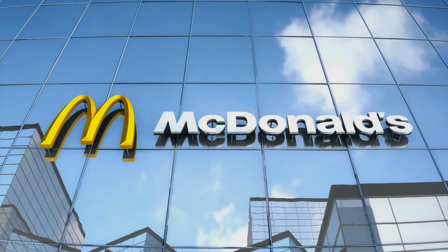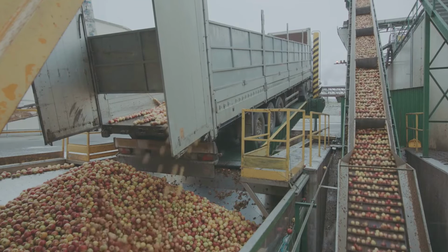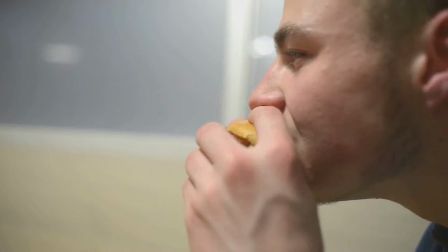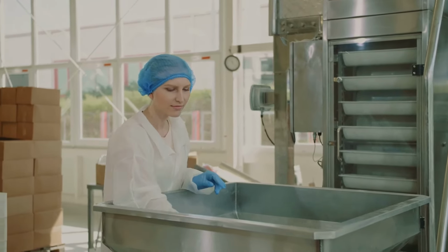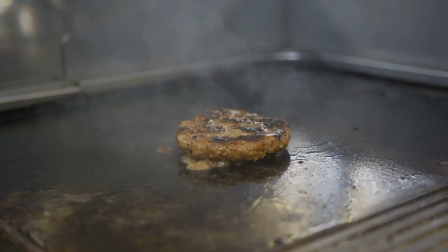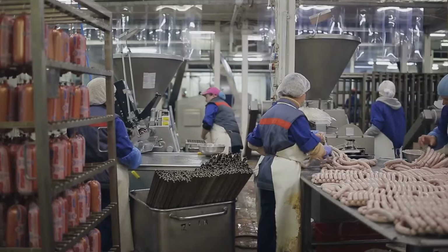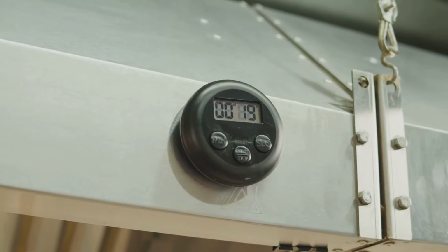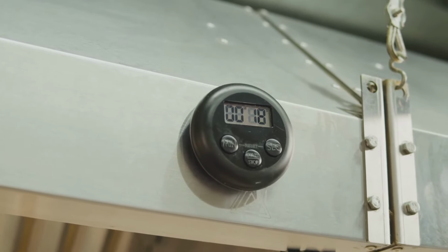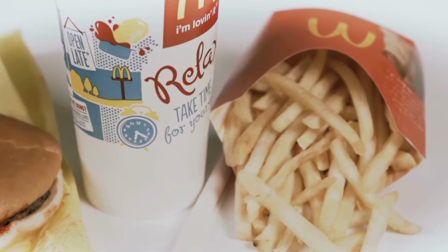Section 3. Freshness guaranteed from factory to you. From the moment the raw ingredients arrive at the factory to the instant a customer takes their first bite, McDonald's has implemented a rigorous system of checks and balances to guarantee freshness. Every step of the process, from cooking temperatures to holding times, is carefully monitored to ensure that the burgers meet the company's strict quality standards. Timers are used to track the time that burgers spend in warming cabinets, ensuring that they're served within a specific window of time to guarantee optimal freshness and flavor.